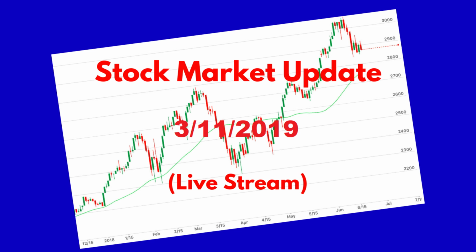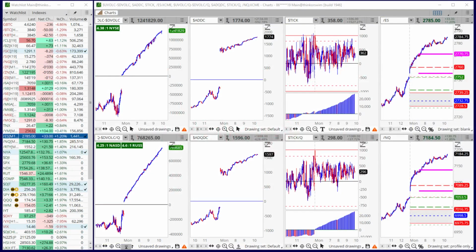Today is March 11, 2019, and this is a midday market update. Well, the market kind of bounced back, a little continuation from last Friday's close. So let's take a look at what the markets have been doing and see what we could glean from it for this afternoon. Let's start off looking at a couple of different markets before we look at the breadth.